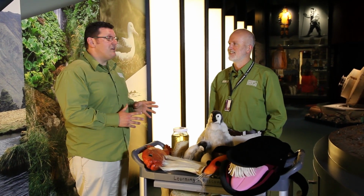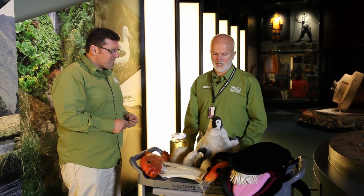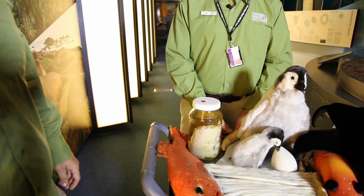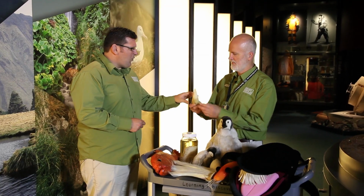Oh, and this is Richard. Richard is one of our education experts. Hi Richard, what are you doing? Oh, hi John. I'm just getting ready for a grade 4 group to visit. We're going to be chatting about animals in Antarctica. Check out this sperm whale tooth. Oh, wow. Now that's a tooth.